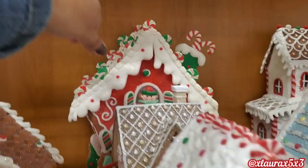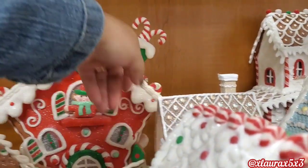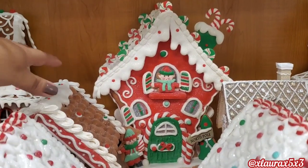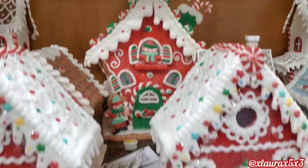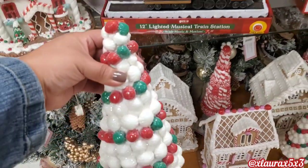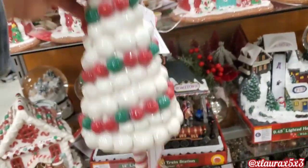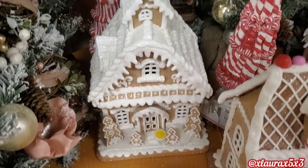They have so many, guys. This one here in the back is also very cute. Look. The shape of it is a little different. It has lots of peppermints. Look at the candy canes in the chimney. I did find the neutral one. How pretty. $50 though. This tree is $14.99. It has the green, the white, the red. Very pretty.